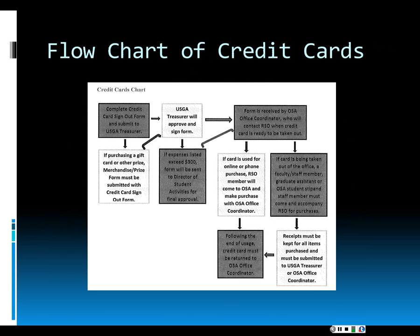And here's a flowchart of how a credit card and the flow of credit cards work.